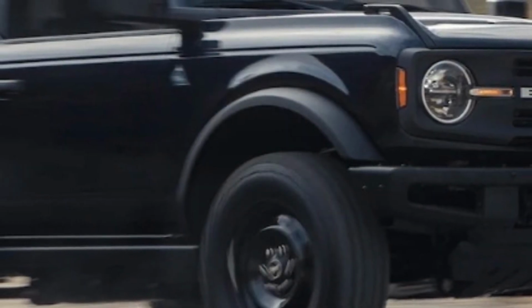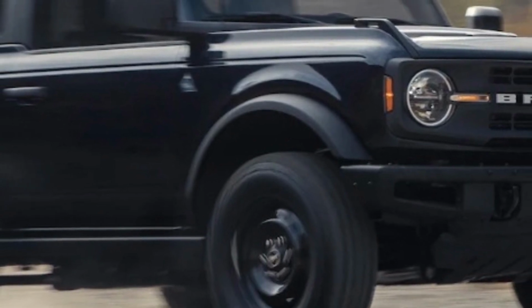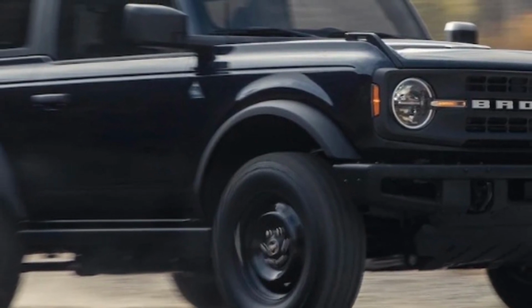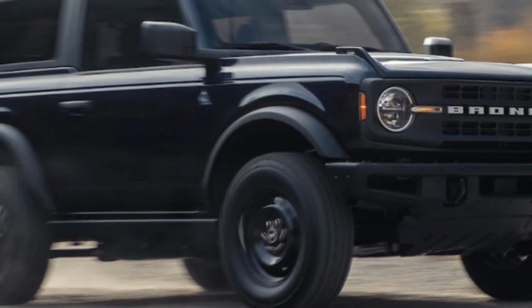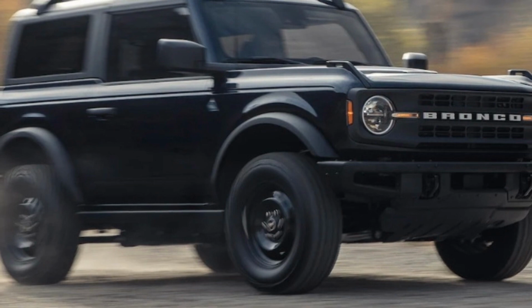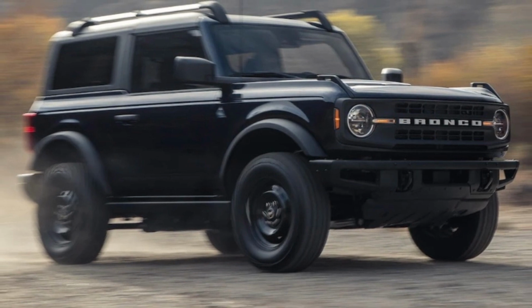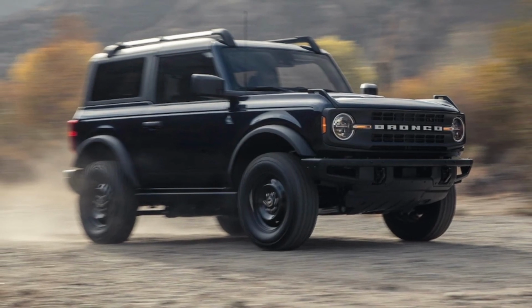Jeep Wrangler Willys versus Ford Bronco Black Diamond. Stepping up to the Wrangler Willys or Bronco Black Diamond brings more off-road equipment and everyday niceties, along with higher insurance costs. But the disparity in insurance prices for these off-road SUVs continues. The two-door Wrangler Willys costs $1,328 every year to insure, and the two-door Bronco Black Diamond $1,601. For the four-door models, those numbers are $1,242 and $1,642 respectively.